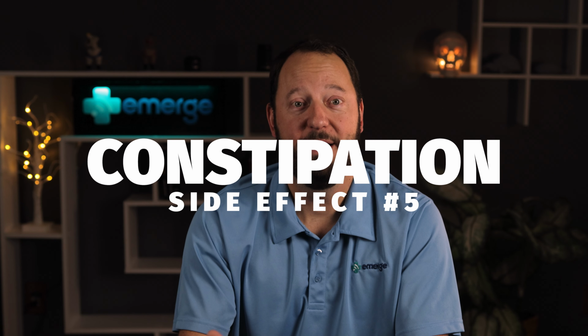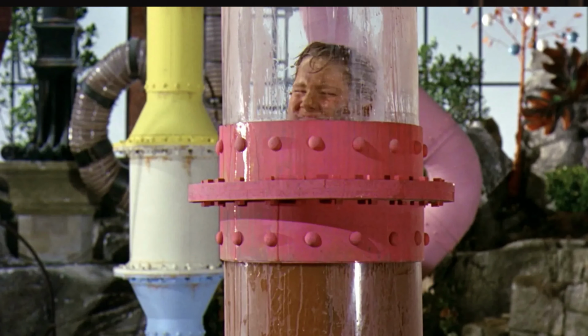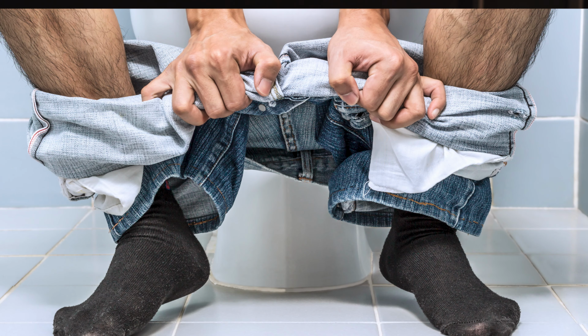Constipation. This is another common side effect, and one that can be quite uncomfortable. Many patients are concerned they have a true obstruction, but that's pretty unusual. If you're still passing gas, it's unlikely you have an obstruction. Constipation is best treated early rather than waiting for it to become severe.